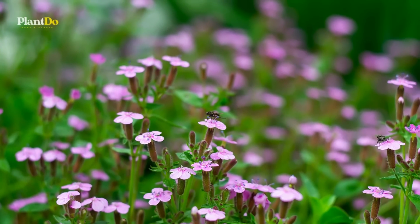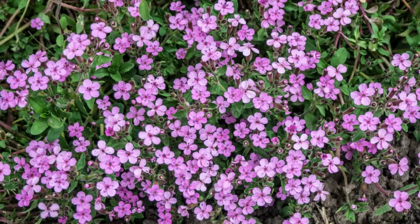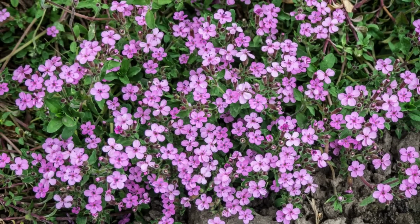It loves full sun and well-drained soil, making it an excellent option for dry, rugged landscapes.